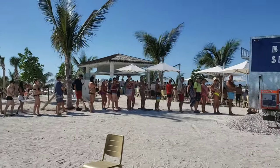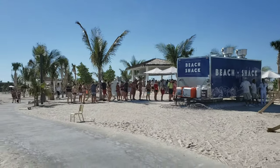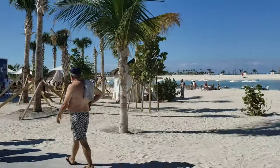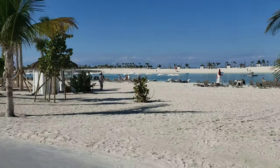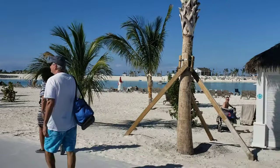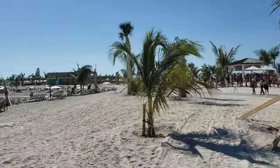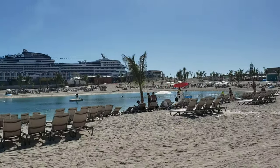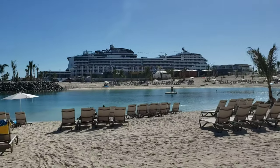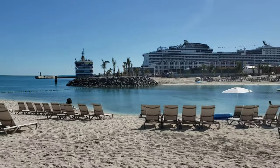Line at this food truck. Plenty of chairs down here.